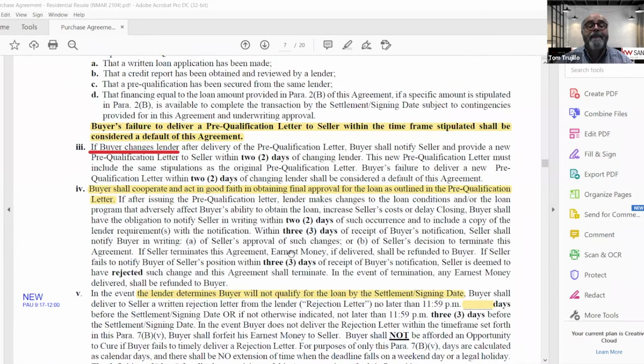Okay. And the buyer shall cooperate and act in good faith of obtaining final approval for the loan as outlined in the pre-qual letter. So read through all this. This gives you some dates in there. But naturally, as a good broker, you're going to constantly be in touch with that lender. How are we coming along? Is everything looking good? Are we looking like we're going to get the loan? Those kind of things. Because if you just wait to the very last, I guarantee you that's when things fall apart. You know, again, thinking about it doesn't get it done. So, you know, you have that calendar, you see your closing dates, work it, work it, work it.